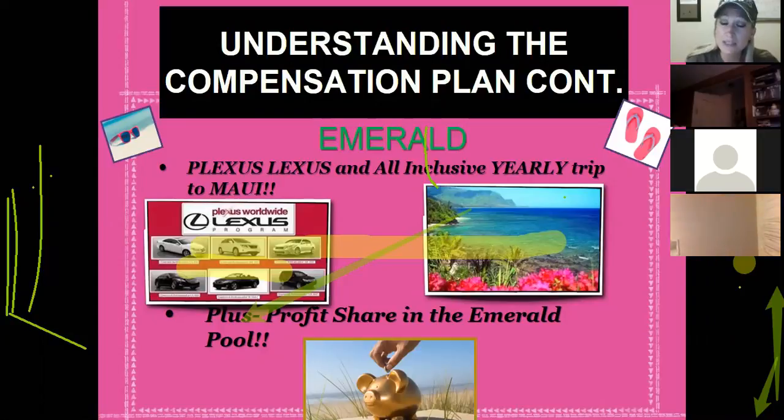We also get to participate in profit sharing. Plexus pays us a profit sharing pool. The Emerald pool is 3%, and that is every single month. So it's 3% of the Emerald pool. All the Emeralds are put into a pool, and we make 3% on that.